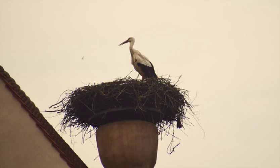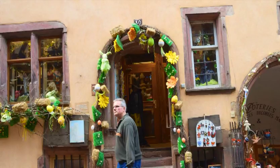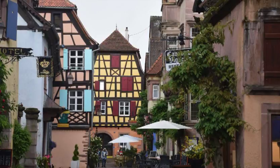So therefore, they build wire cages on top of their chimneys for the storks to build their nest. As we leave the stork's nest, we wander down the streets to see the rest of the village and all its beautiful decor. You can see that these people love to paint their buildings very bright, lively colors, which really makes a good impression.